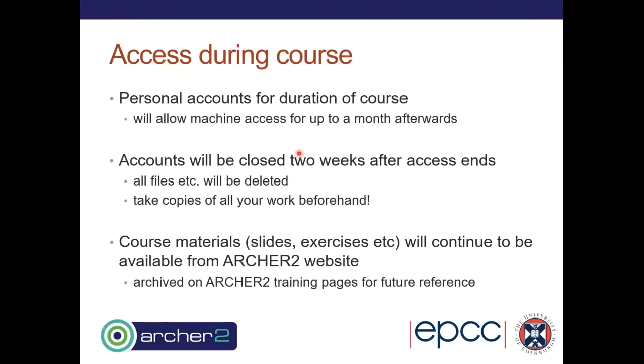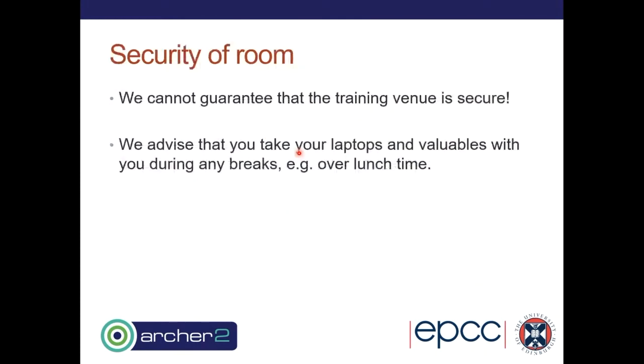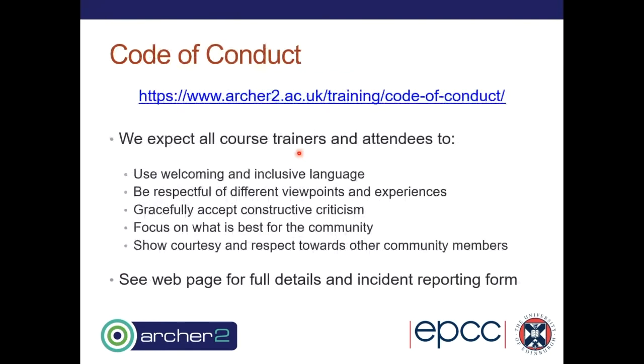Don't worry about the course materials. All the slides and exercises will be available on the Archer 2 website. We have an archive. They'll just move to the archive site, so don't worry about access to the materials. I normally say the room we're in isn't secure, but your security is your own issue at the moment, unfortunately.